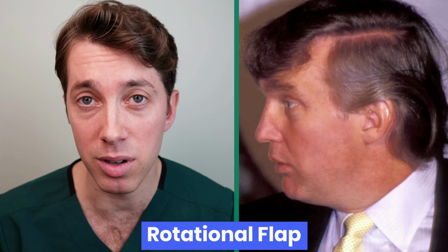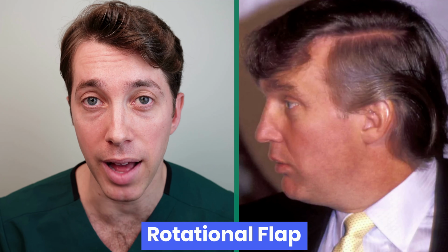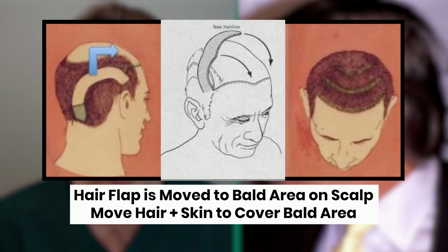Now, the two popular techniques at this time were hair plugs, which we talked about earlier, and rotational flaps. Rotational flaps involve removing areas of the scalp and transitioning them in areas where there's balding. And this is exactly what I think Trump had.